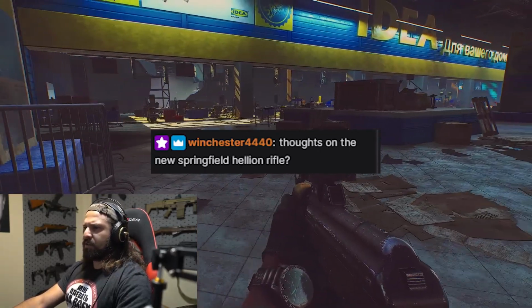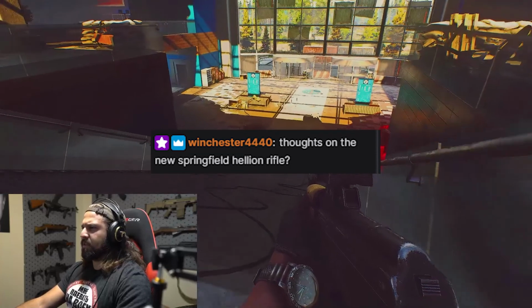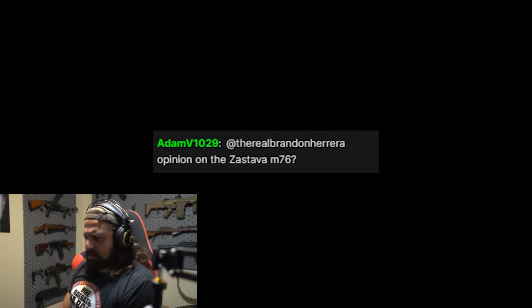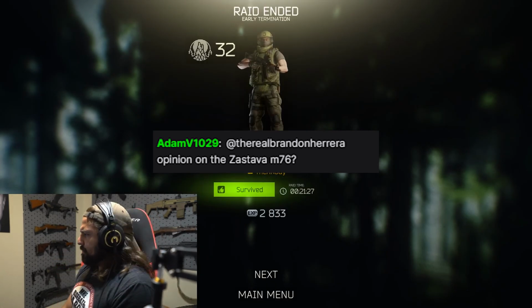Thoughts on the new Springfield Hellion rifle? Yeah, I don't really care about it, to be honest. Not my cup of tea. Bullpups in general, not my thing. Opinion of the Zastava M76? Kind of a cool piece of history. I own one. I just need to get it refinished. I want to do a video on it too.